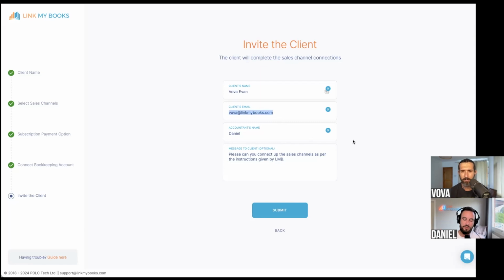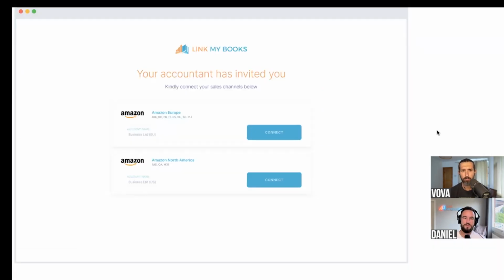And at that point, Vova would then log into the system through his Xero or QuickBooks login. So no need to remember any usernames or passwords. They'll just click the link in the email, log in with Xero or QuickBooks, and they will be presented with a screen that looks like this. And it will basically say your accountant has invited you, and then it'll list the channels. So in our case, it was Amazon Europe, North America, and there would also be an Etsy one.